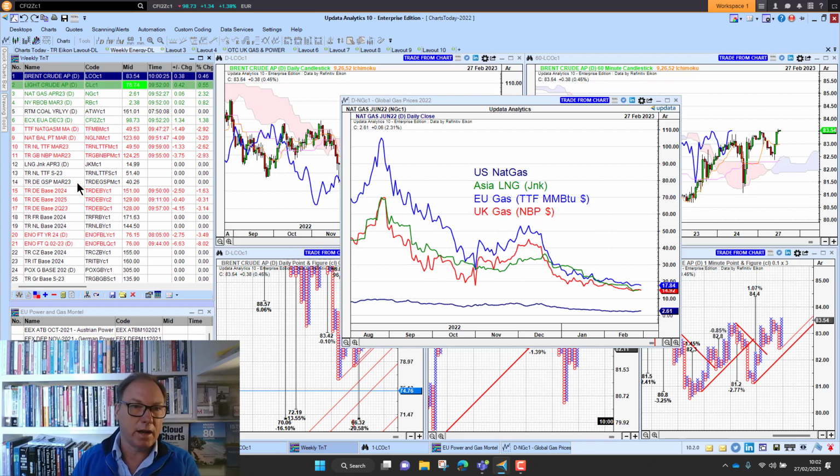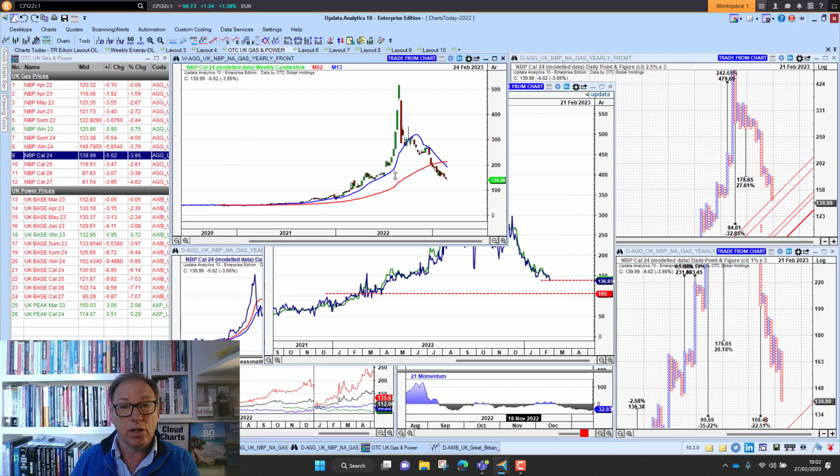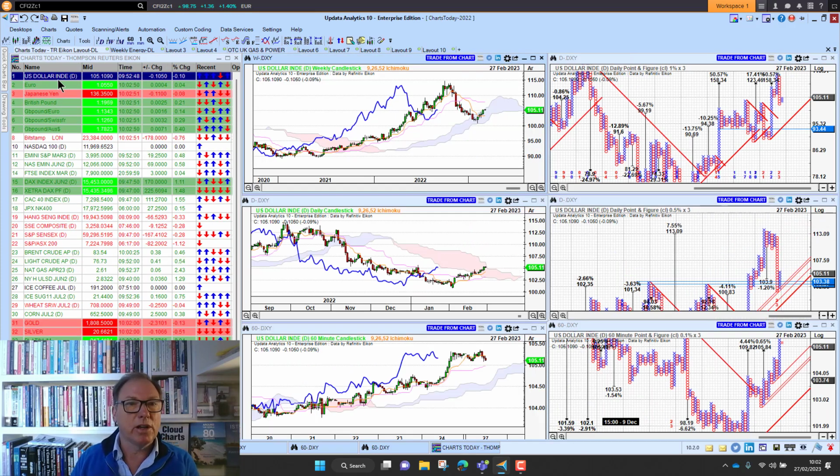So we'll take a look at markets, and then we'll look at the energy mix as well. We're seeing gas and power prices falling back in Europe this morning, and that was covered in our morning report as well, out to clients first thing. And we'll take a look at the price cap that OFGEM announced today, and just what that means for UK consumers. So lots to look at, and we'll start by looking at currencies.